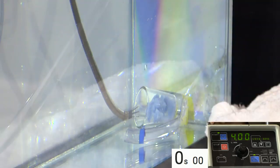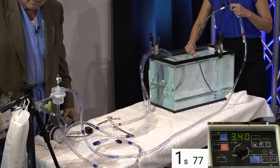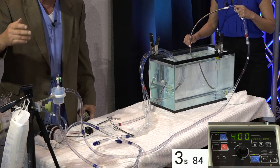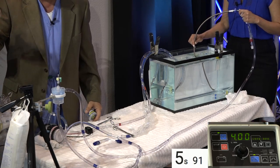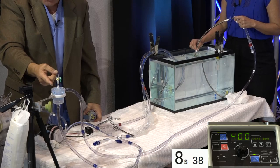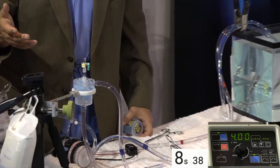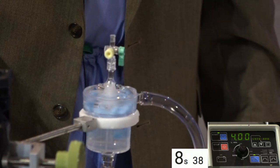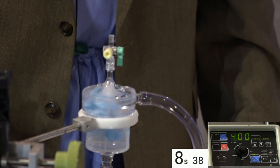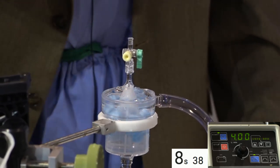Okay. Go in there and get it. Oh, that was fast. Look at that. 2.4. The key here is that a clot that big would be enormous. But we didn't even have to start the clock. 38 seconds from engagement, and it only went down to 2.4. And they can see that all on the video.